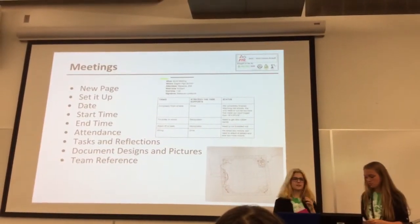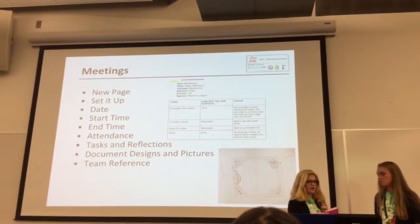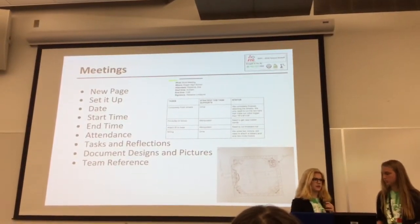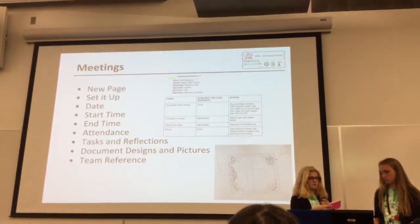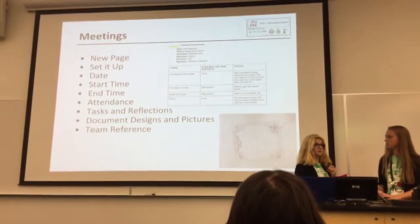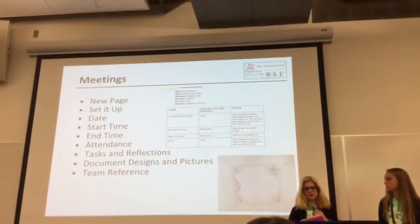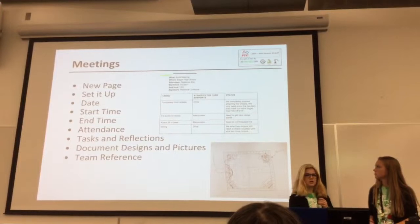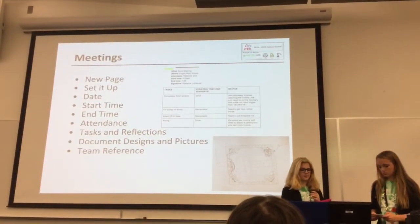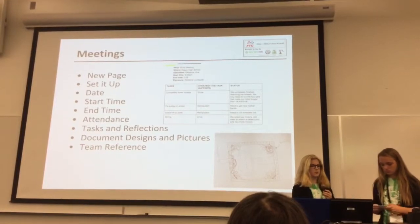Okay, so next is where you document your meetings. Start every meeting off on a new page. It makes your notebook look a lot cleaner. Also, before the meeting starts, make sure someone gets going on setting up the notebook for that day's meeting. You need a date and a start and end time on the meeting page. You can also include a list of which members were there and what they did, so that's important.